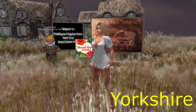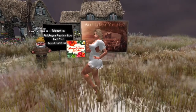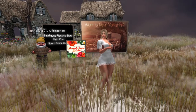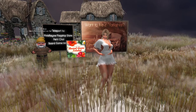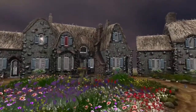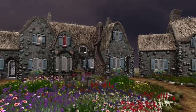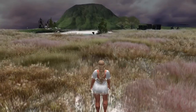Next, we are here at, and this is called Yorkshire. This is actually a sky box of sorts. So it's not very big at all, but it's still beautiful. It's just a countryside area for you to take photographs. If you can see in the background, there's a house that's very Yorkshire like and some flowers and just a beautiful area to take some photos.